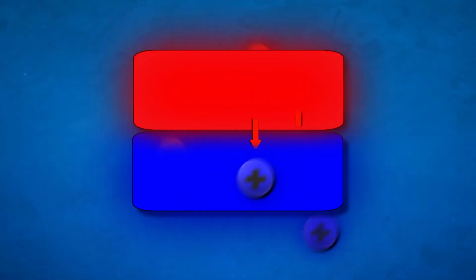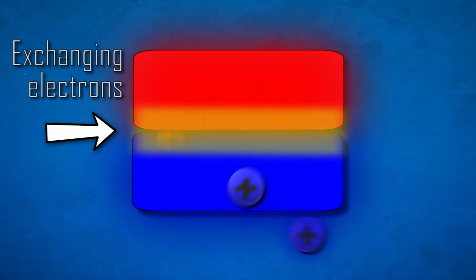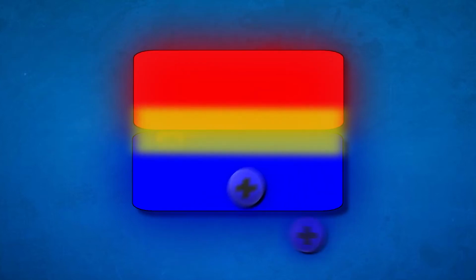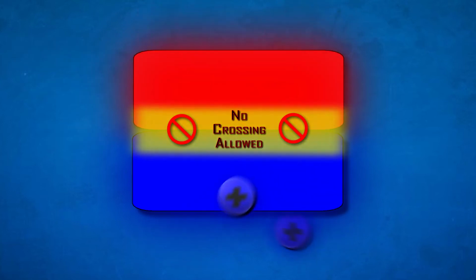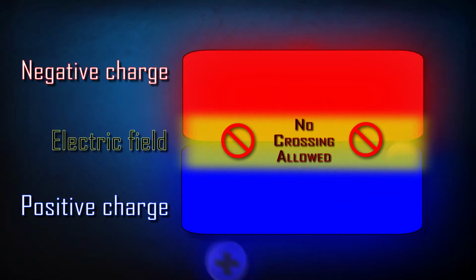So when we place the N-type silicone on top of the P-type silicone, the atoms at the junction between the two layers begin exchanging electrons due to the imbalance of their electrical charges. This causes an electric field to form at the junction of the two layers, which prevents any electrons from crossing from one side to the other. And this electric field becomes the middle layer of our silicone sandwich. So now we have this: a top layer with a negative charge, a bottom layer with a positive charge, and an electric field separating the two.